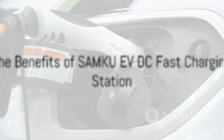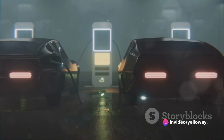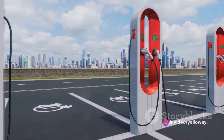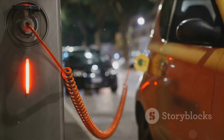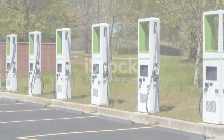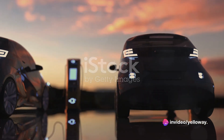And what do you get in return? A floodgate of potential charging income opening right at your doorstep. It's not just about the revenue, though. It's about empowering your station with a three-phase 30-kilowatt connection that offers efficient charging for electric vehicles. The SAMKU EV DC fast charging station is more than just a charging point.